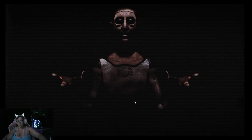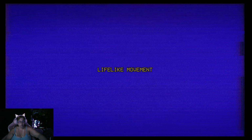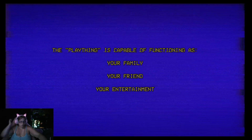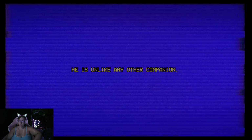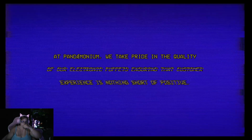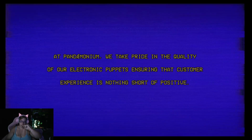Meet PLAYTHING, the state-of-the-art talking companion intended for all ages. His features include lifelike movement, a lovely singing voice, and human-like response. PLAYTHING is capable of functioning as your family, your friend, your entertainment. He is unlike any other companion. At Pandemonium, we take pride in the quality of our electronic puppets, ensuring that customer experience is nothing short of positive.